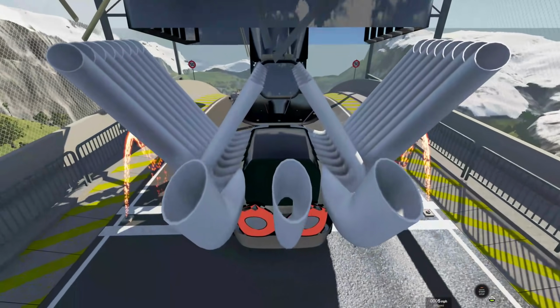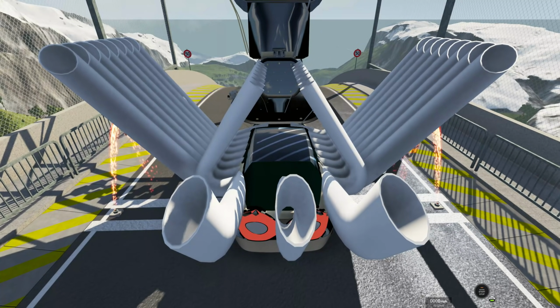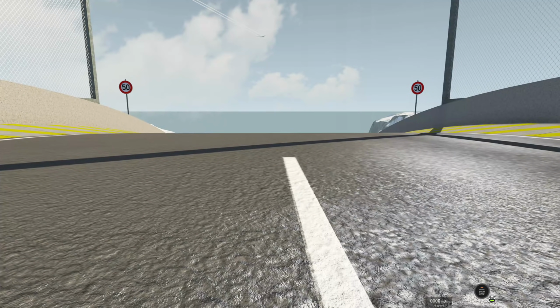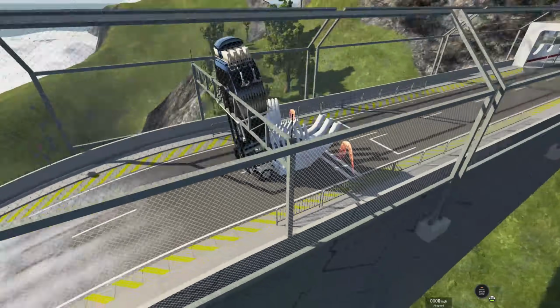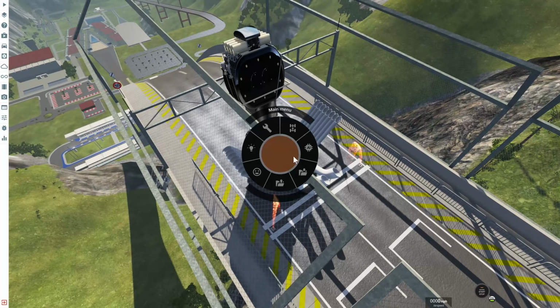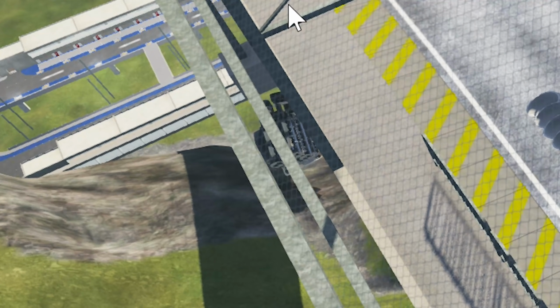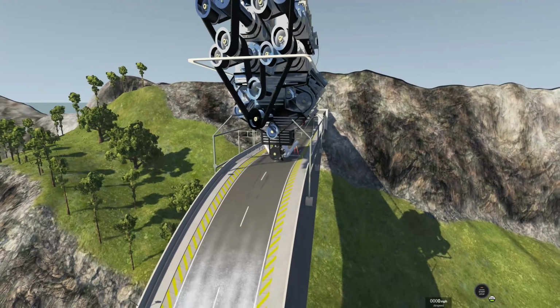Can we stop breaking, please? Stuff just falls off. Are you kidding me, dude? Spawn on the road. There we go. What in the heck is this? Oh, wait, it looks different now. Anyway, yeah, oh, it's down there. Zoom out. There we go. Oh, my God.